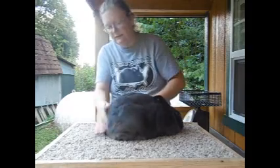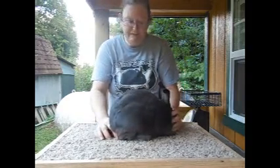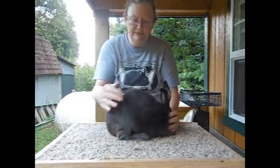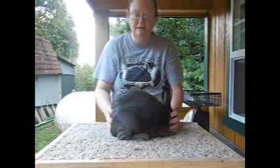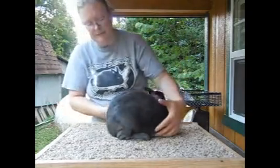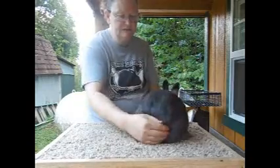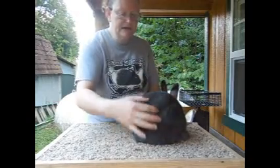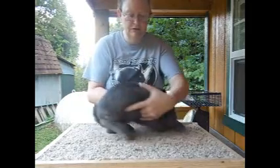I like her a lot. Right now she's a little long in body, but she's at that age. That's kind of what happens. They fill in, and then the shoulders. She's got the butt. Yeah, she's got the width. She's got the butt. She's got the loin. She's real tight like her brother. So she's a meaty little doe.